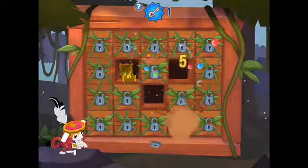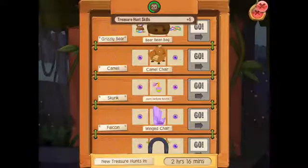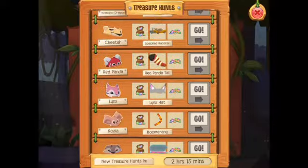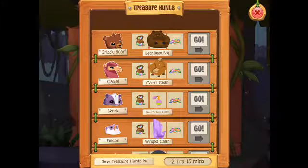Why not? So what do you have so far? I kind of forgot what the item I wanted to get was. I don't know. What was that item? I think it was like, oh, the flamingo light.